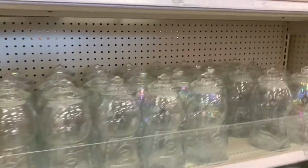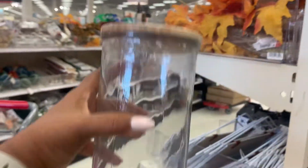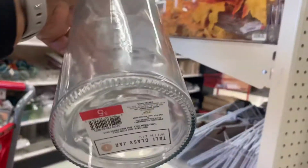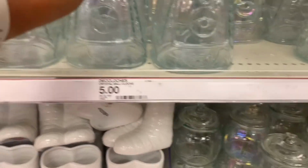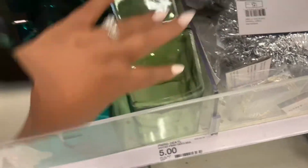And over here, oh, these are nice. These are beautiful containers. These are nice. You can put like your pasta, spaghetti in it. And then you got these little gumball machines with their little storage for candy. More down here in these buckets. And that is it. These cute little houses. I love these right here. These are nice. These are $5.